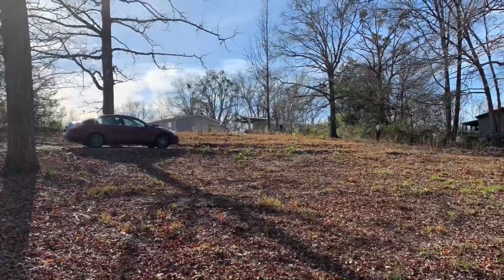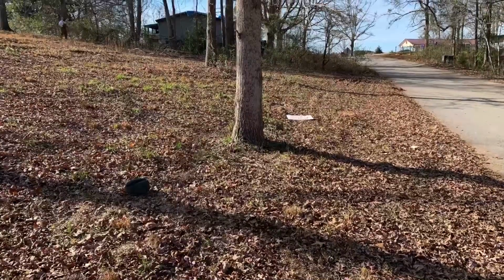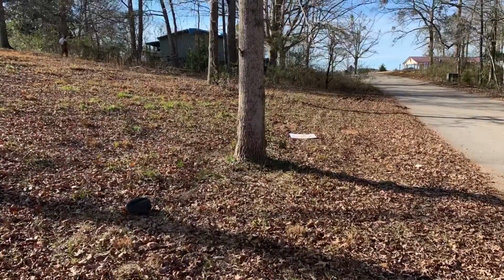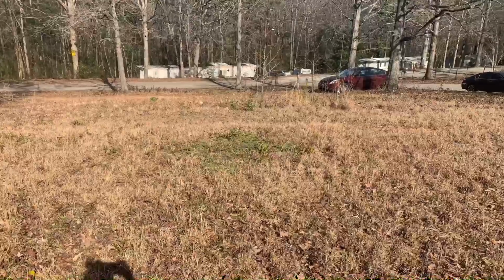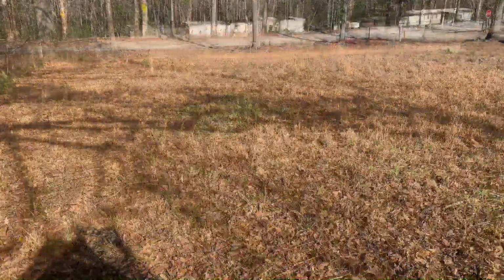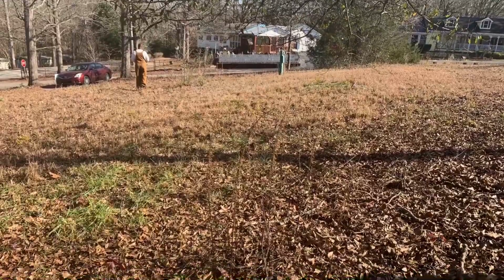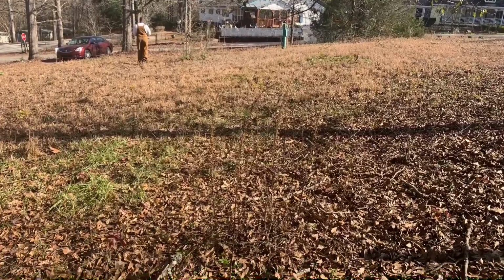You can see that this is one of the lots that we visited. And we really liked this lot. It was a corner lot. It was a nice size for our family. And we thought that we could do a lot with it to make it our own. So here is the day that we decided to make this land our property.